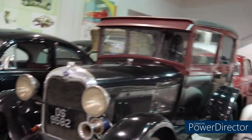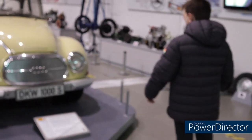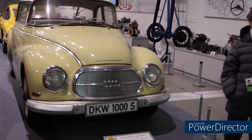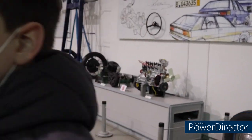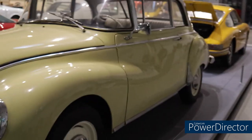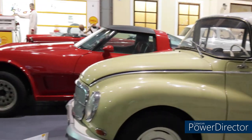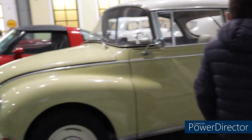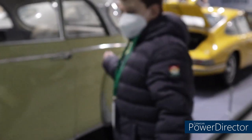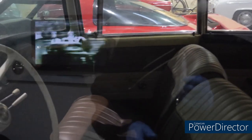Next is the Audi, the 1000 S, manufactured in Germany from 1958 to 1963. A unique car with a rather classical design, smooth surface and a nice interior, it really stands out.